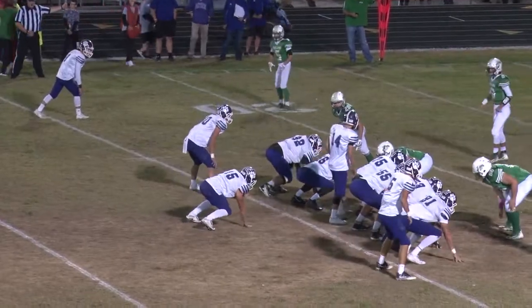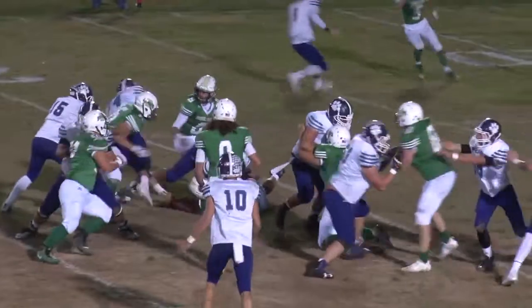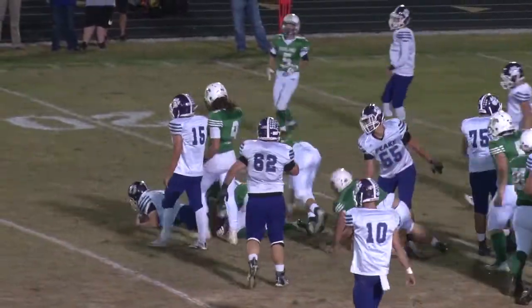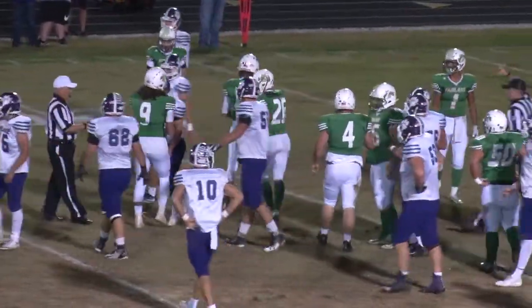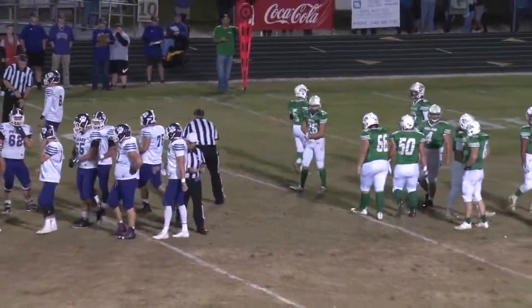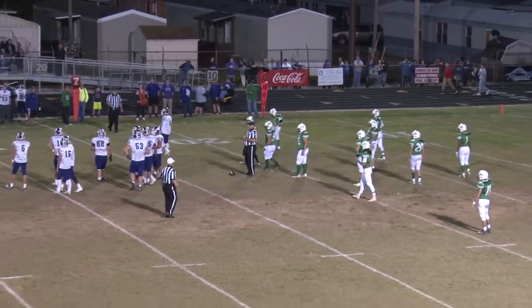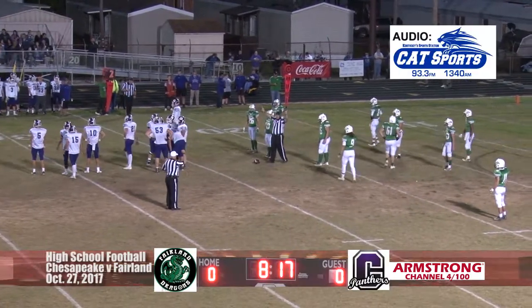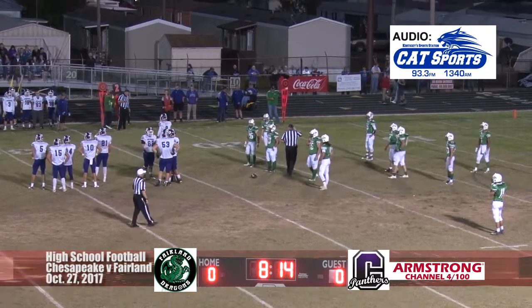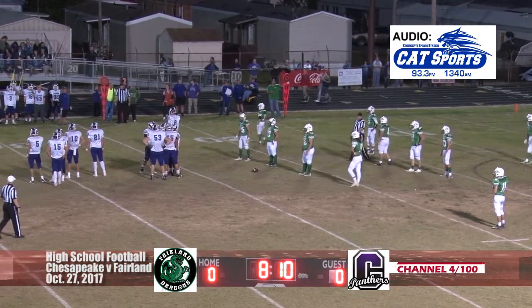Richendale is under center. 2 wingbacks, a fullback, a tight end right, a receiver left. And they're going to fake it to Browning, and Richendale keeps it again. He made one man miss and then was brought down by number 26, Blaine Cremines. Blaine with a big tackle there. That was a quick move by Donald, but he didn't get away from Blaine there. And that's the first play that the Panthers haven't gained 5 or 6 yards in the last few.